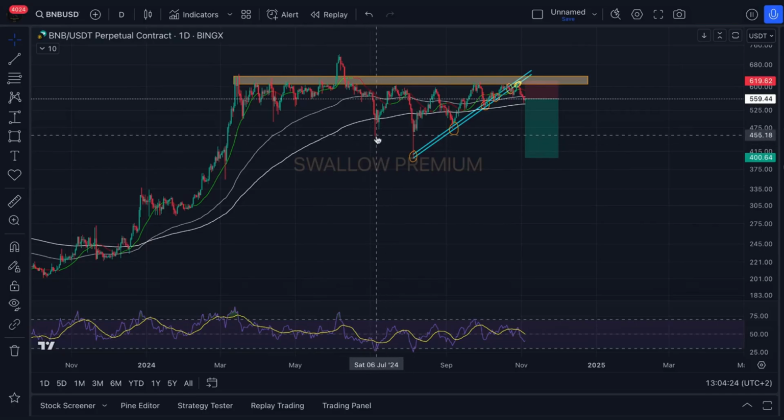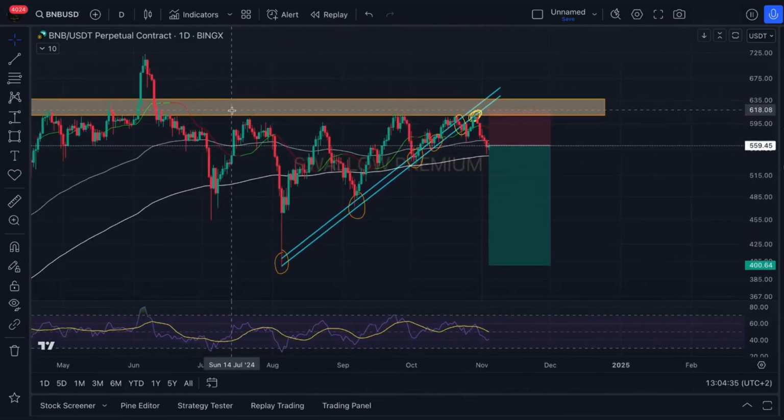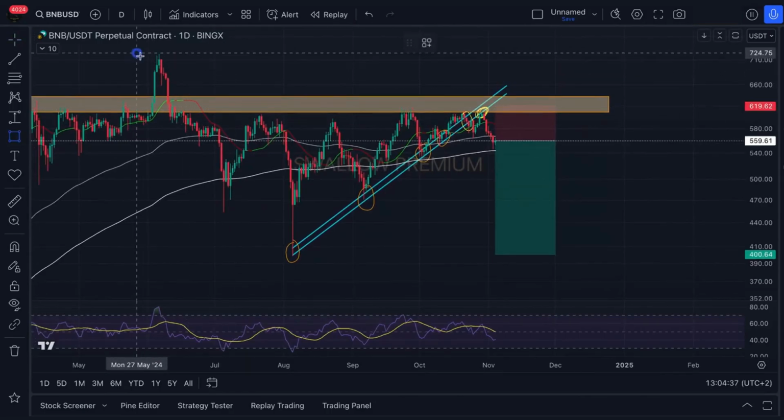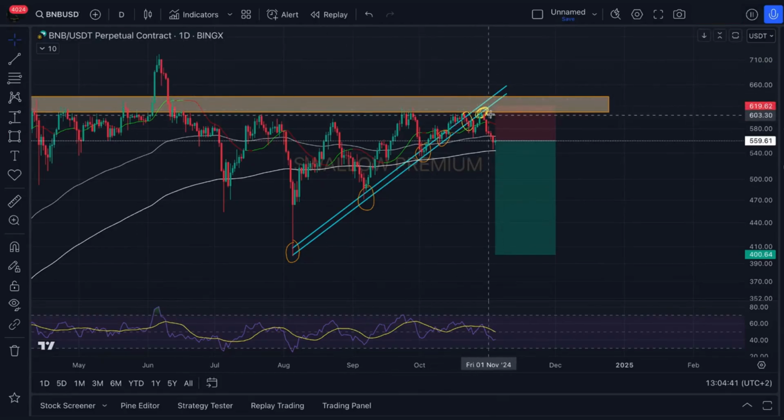We had a few correctional movements here, 1, 2, 3, where we tried to break this 200 EMA line, but buyers still took over on a bigger time frame. Now, of course, we have this fake out move as well, but we won't pay attention to this right now because we had a really nice rejection here.